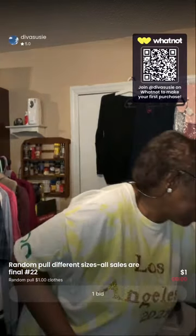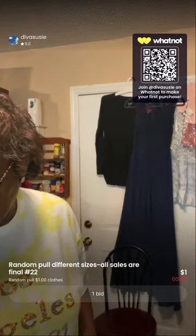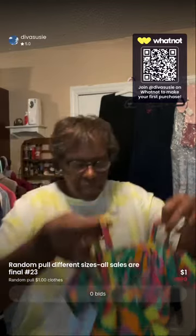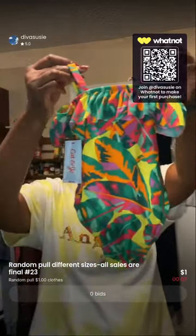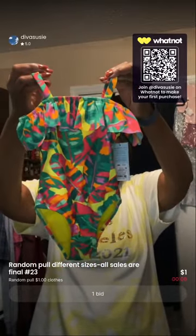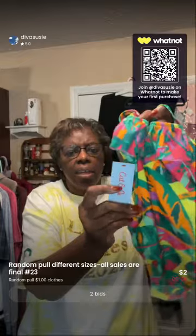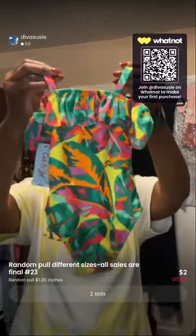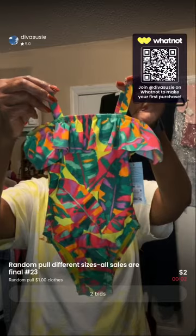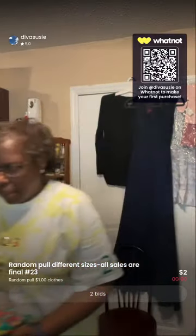This is a little girl's bathing suit, size 18 months. Cat and Jack, 18 months. The cutest little thing. Cat and Jack, 18 months. Okay, you got that.